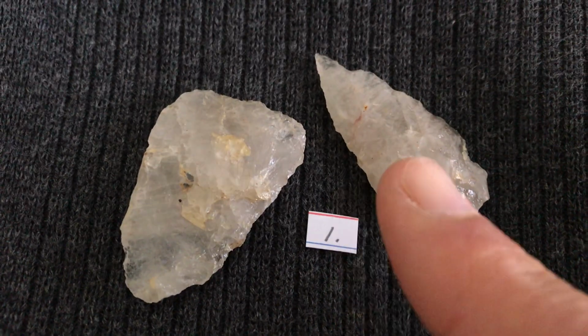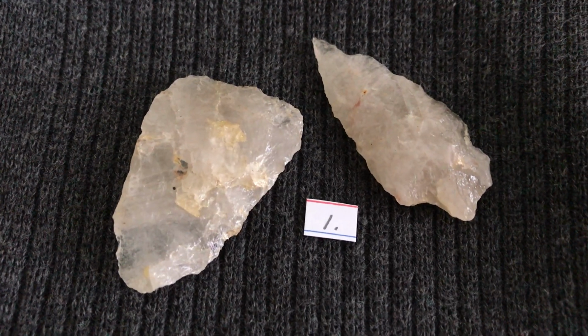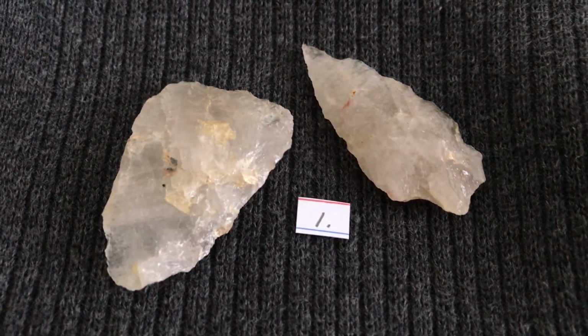I love those 2 together. I didn't find them together, but it's almost like the same kind of quartz, isn't it?